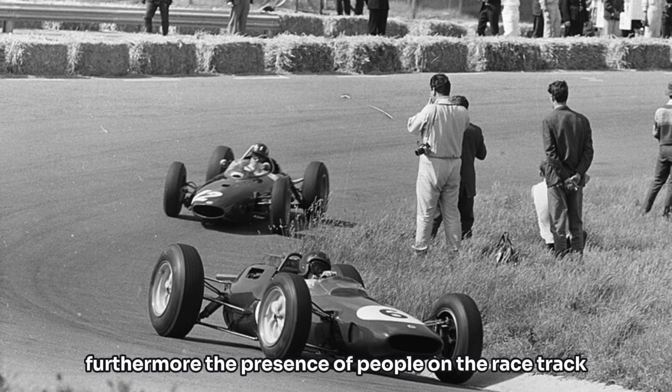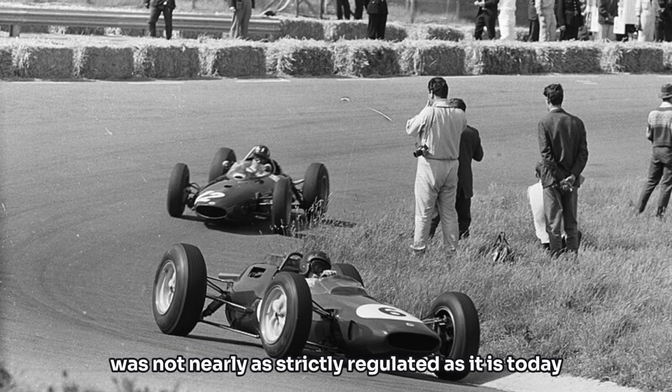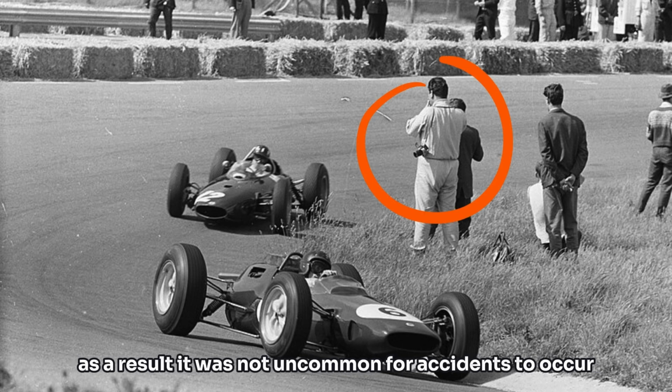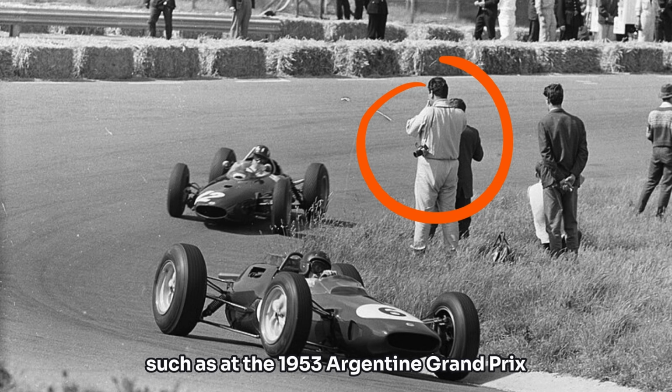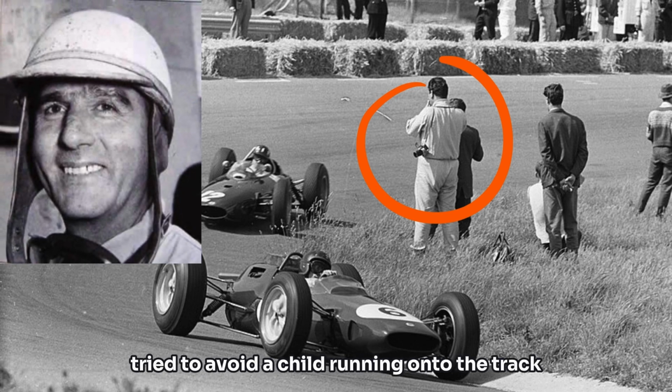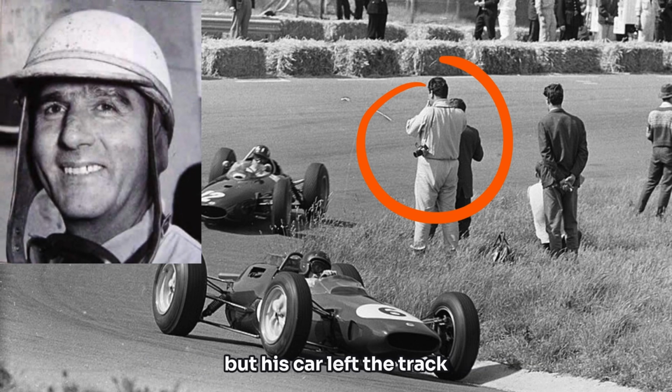Furthermore, the presence of people on the racetrack was not nearly as strictly regulated as it is today. It was almost considered normal to be on the racetrack. As a result, it was not uncommon for accidents to occur, such as at the 1953 Argentine Grand Prix, when Italian racing driver Giuseppe Farina tried to avoid a child running onto the track, but his car left the track and crashed into a crowd of spectators. Several people died in this accident and many more were injured.